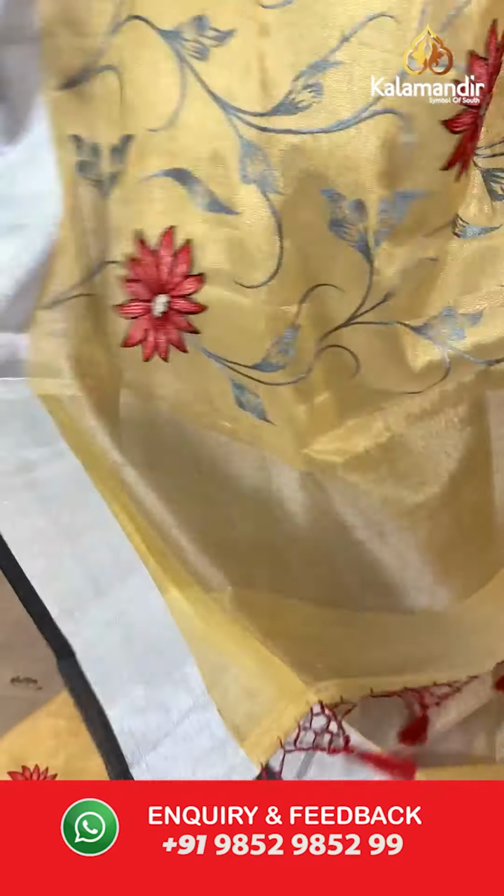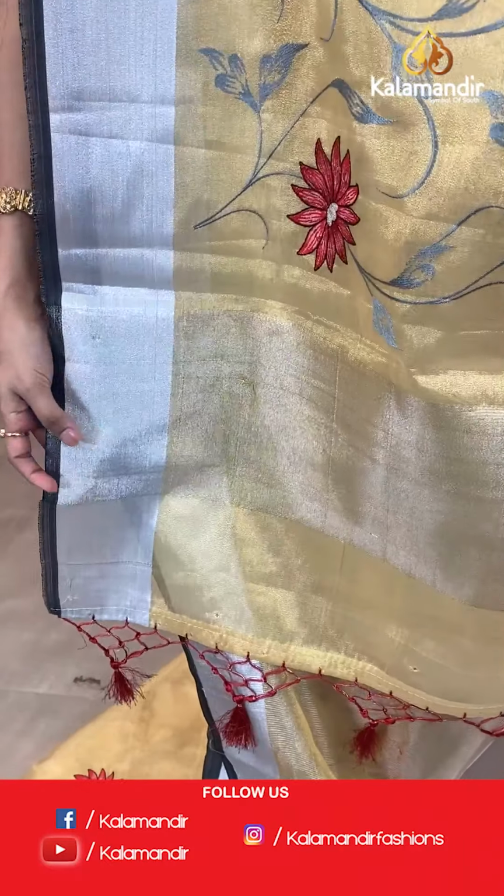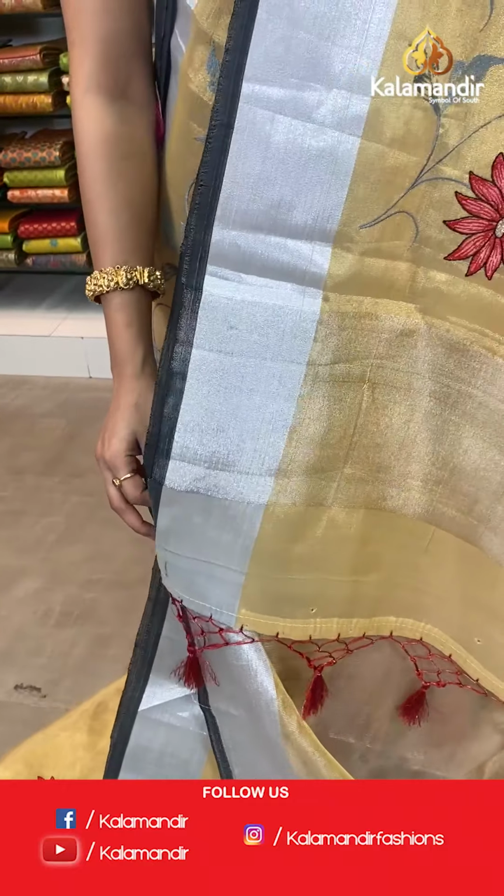Talking about the pallu, we have a beautiful contrast pallu along with the tassels. And this saree is paired up with a beautiful contrast blouse along with the border. Here are the pricing details.